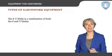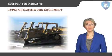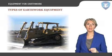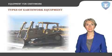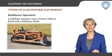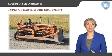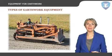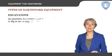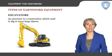The SU blade is a combination of both the S and U blades. These types of bulldozer blades are shorter than and not as wide as the S blades and feature smaller side wings than the U blades. Bulldozer operator. A bulldozer operator runs a tractor which is fitted with a bulldozer blade. Bulldozers are used to move soil, rock, and other materials in a wide variety of settings, ranging from the battlefield to construction sites.